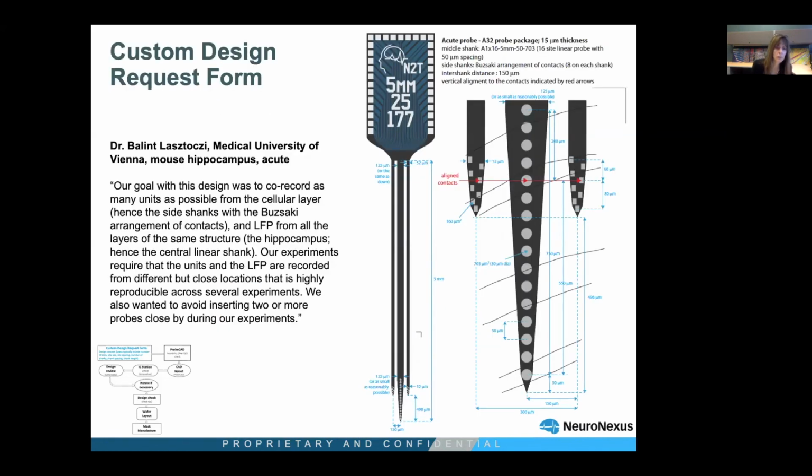So here's an example from Dr. Balint Lasztoczi. He designed an electrode, as you can see here, for use in mouse hippocampus. It's an acute awake prep. And what's cool about this electrode is he actually took two existing designs. The outer two shanks are our kind of standard Buzsaki designs, and the inner shank, the middle shank, is a linear array. And the outer two shanks, you can see the lines drawn here, the layers of the hippocampus.